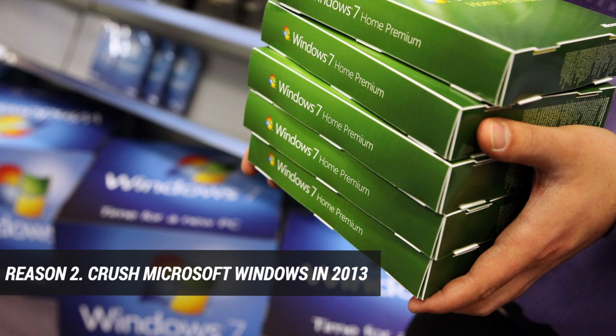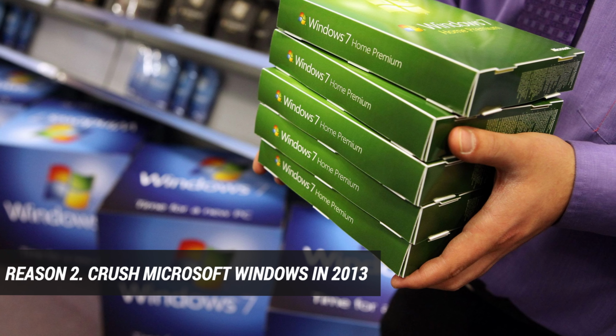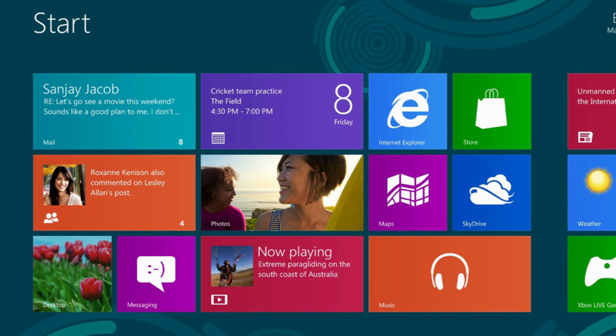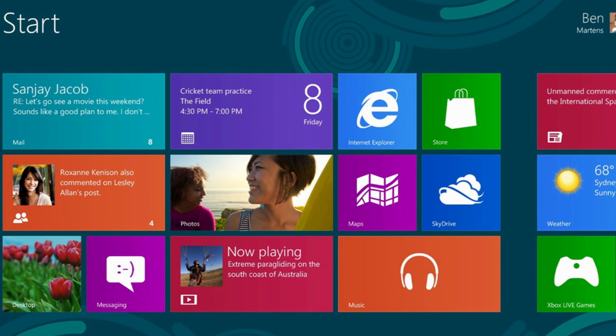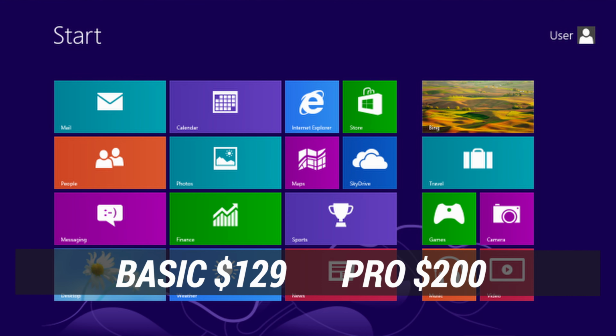Second biggest reason at that time was to crush Microsoft Windows. You see, back in 2013, Microsoft was only a software company. They made close to no hardware at all or did not have any kind of those cloud services that they offer today. Windows 8 at the release in 2013 was priced at $129 and the Pro version was priced at $200.